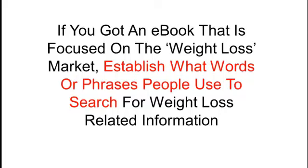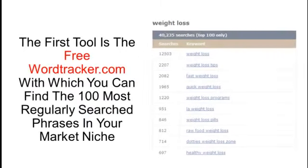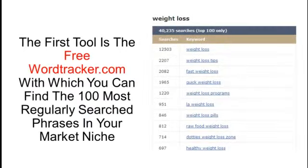Say that you have got an ebook that is focused on the weight loss market, which is an incredibly popular net search. What you need to establish is what words or phrases people use to search for weight loss related information. And in order to do this, there are a couple of free tools that you should use. The first tool is the free Word Tracker Keyword Research Tool, with which you can find the 100 most regularly searched phrases in your market niche.